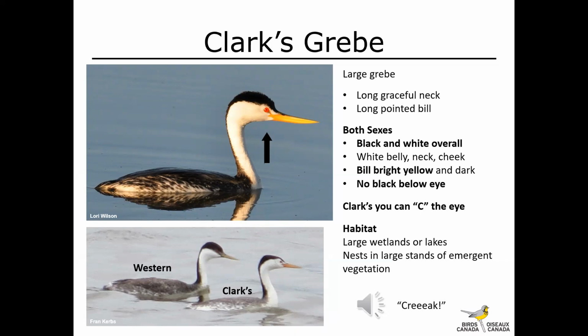Otherwise, they are quite similar between the two species, but look at the feathering around the eye. If you can actually see it, is there white around the eye or black around the eye? And again, that bill color is quite bright, quite vivid on the Clark's grebe, and really just a dull olivey yellow on the Western grebe. They do have a different call. It's not two-parted, it's one-parted, so they just do a long creak.